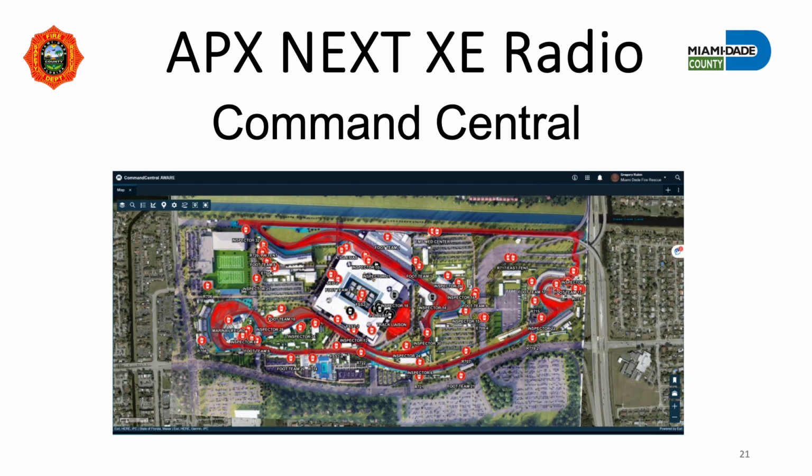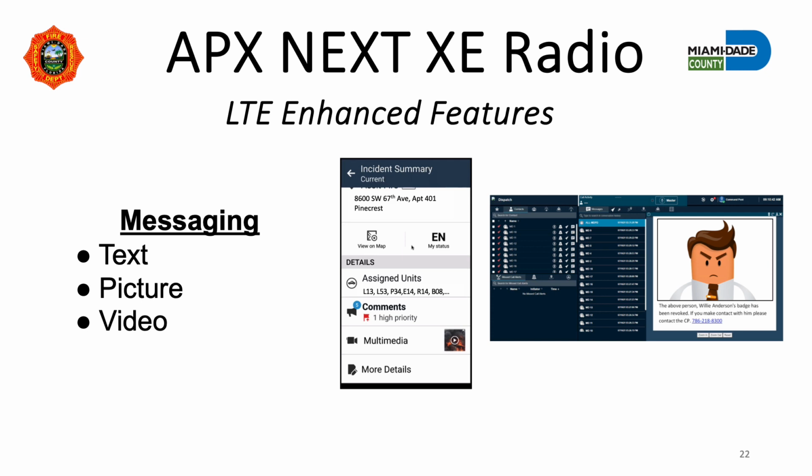The APX Next platform also includes the Command Central Incident Commander portal. This web-based system displays unit locations and other incident information. This is an actual screenshot from the Formula One event, showing unified command with police and fire all on one display. Once available, pictures and video from NextGen 911 can be pushed to the radio. Additionally, using the Command Central portal, other multimedia can be made quickly accessible.